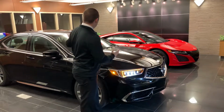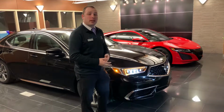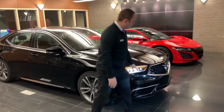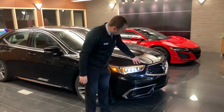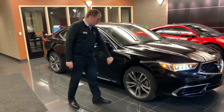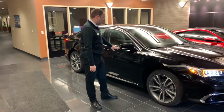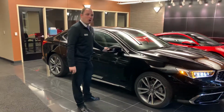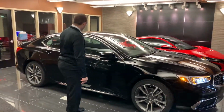Today we're going to be talking about the 2019 Acura TLX. This is the V6 with technology package. The first thing you're going to notice is our diamond pentagon front grille with our dual eye LED headlights. You have your alloy wheels. Built into the side mirrors are your turn signals. The side mirrors are adjustable and breakable in both directions.